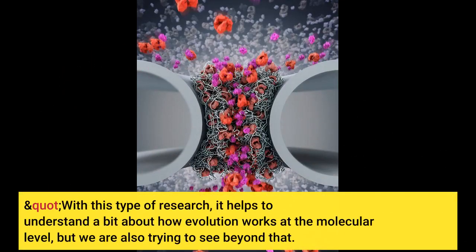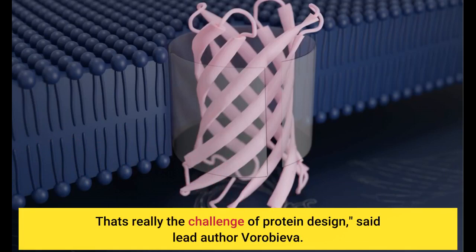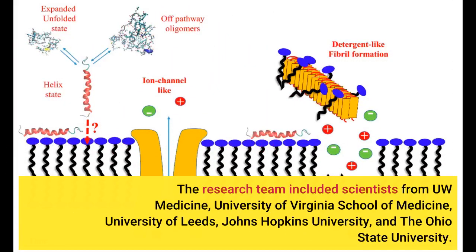With this type of research, it helps to understand a bit about how evolution works at the molecular level, but we are also trying to see beyond that. That's really the challenge of protein design, said lead author Vorobieva. The research team included scientists from UW-Medicine, University of Virginia School of Medicine, University of Leeds, Johns Hopkins University, and The Ohio State University.